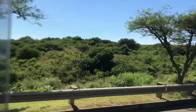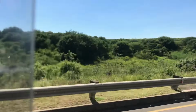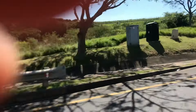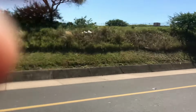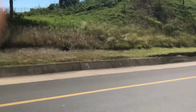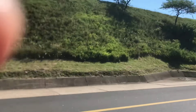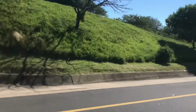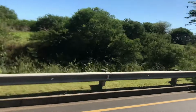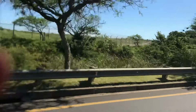Also guys, the distance between Cape Town and Durban is 1632 kilometers, or 1016 miles. These two cities are really far away from each other, and the weather is different, the place is different, the environment is different, everything is just different. So now we are on our way, and look at those trees, it's so amazing.